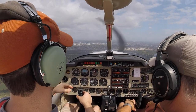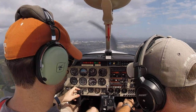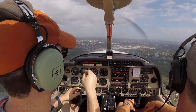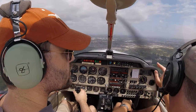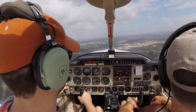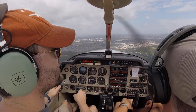Brakes have pressure, undercarriage is fixed, mixture's rich, fuel selection is on, fuel pump is on. Pressure, contents, warning lights, harness and canopy. I'm too far in again, aren't I? It's too early to check, alright. It's all good. I wouldn't move. Oh yeah, alright.